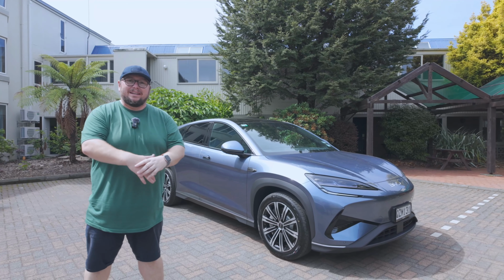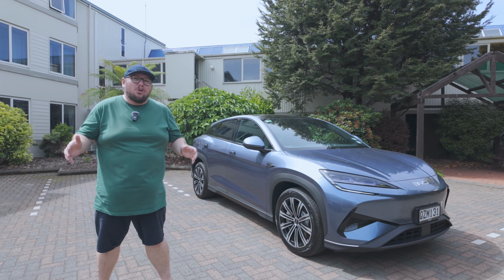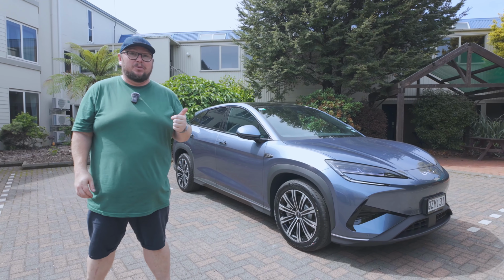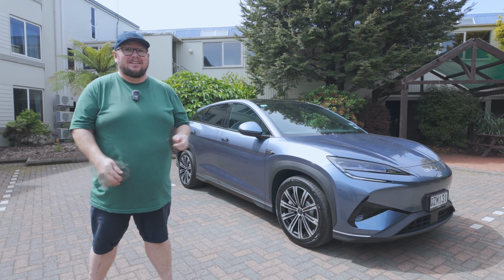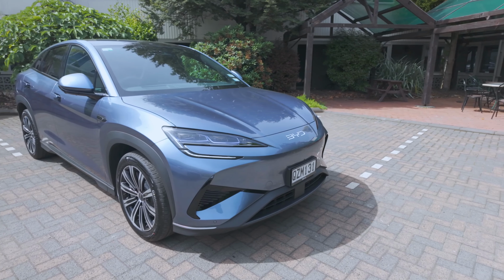So the BYD Sealion 7. Has the Tesla Model Y finally met its match? Well, I'm not entirely sure, but what I will say is I think in so many areas this has it beaten. I think it's more comfortable. I think the build quality is a lot better, and you are getting so much more battery for your money. $67,990 for this much spec and an 82 kilowatt hour battery in an SUV. That is really impressive.